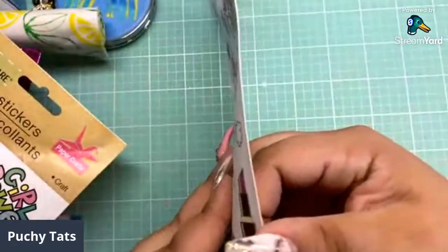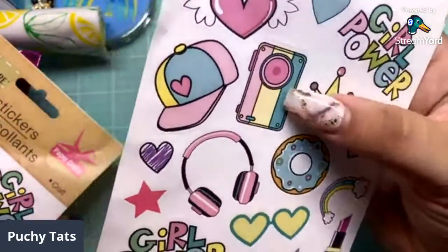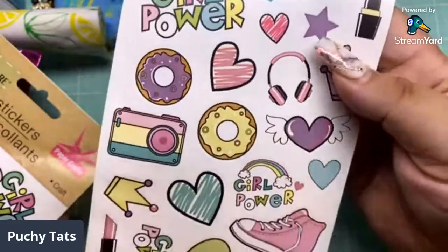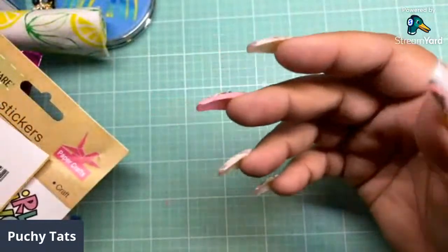Where does it open? I know this is open. Whatever. This is the backside. Look at the camera. Look at the rainbows. Look at the headphones. Really cute. Really cute stickers for Happy Mail.